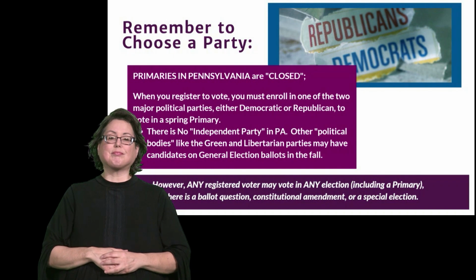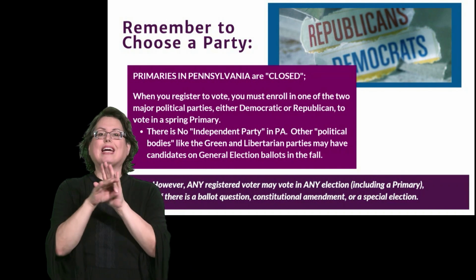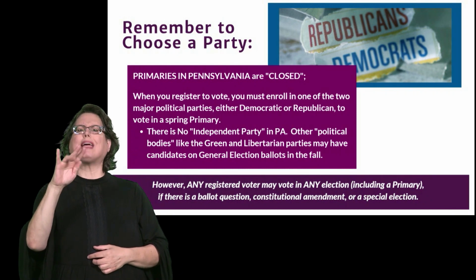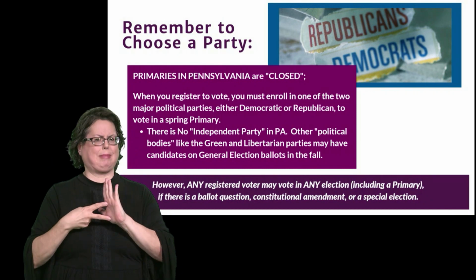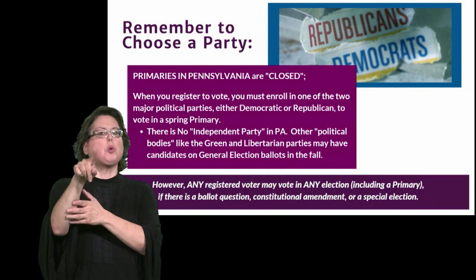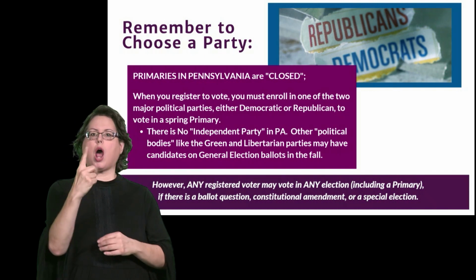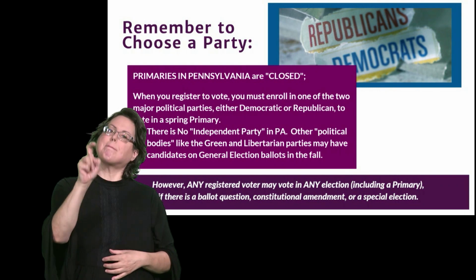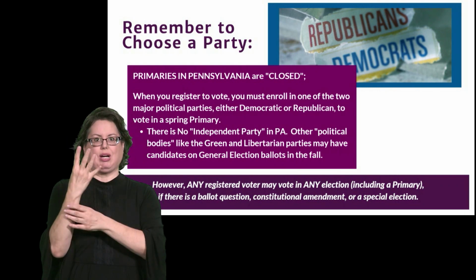And remember to choose a party when you register to vote. Primaries in Pennsylvania are closed. This means that in order to vote in a spring primary when you register to vote, you must enroll in one of the two major political parties, either Democratic or Republican. There is no independent party in Pennsylvania.